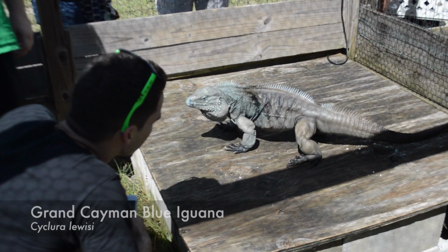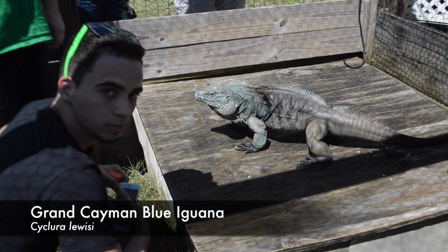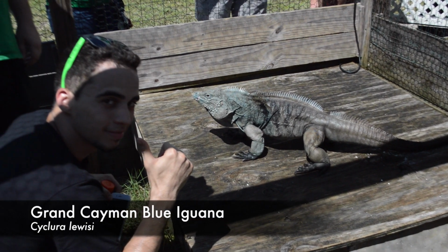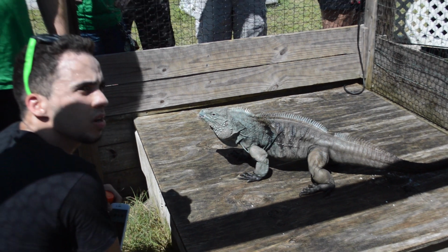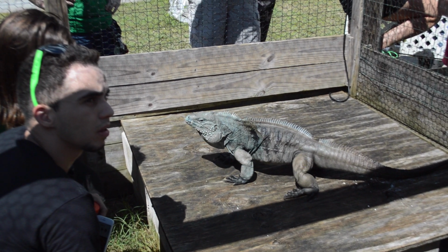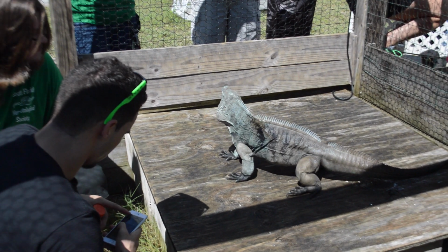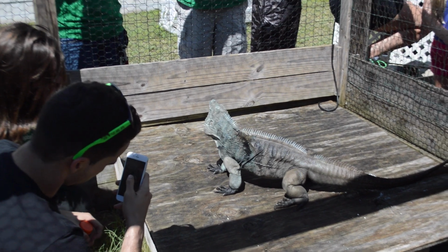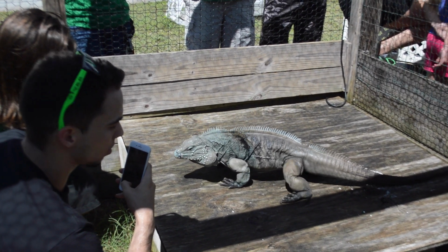How old do you think Anders is? I'd say about 12. You can get close. 12 years old. And you said how long do they usually live? There's like the record, I think, for Cyclura is something like 68 or 86. So it's pretty old, and they'll even reproduce at very old ages. Even the females? I don't know as much, but.